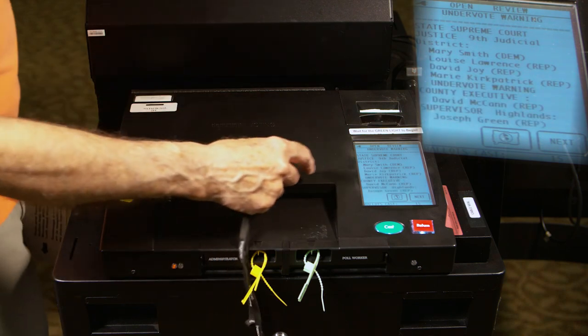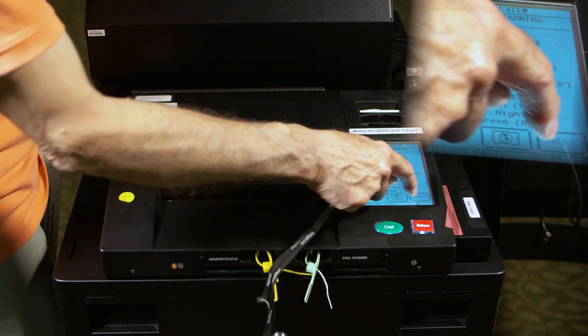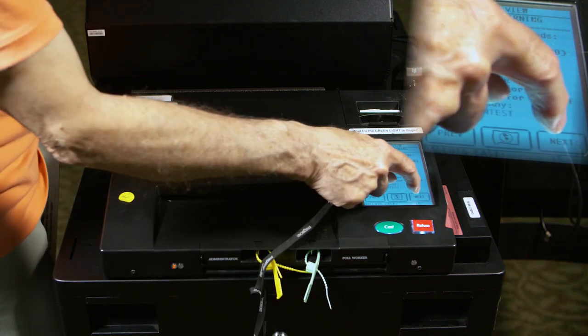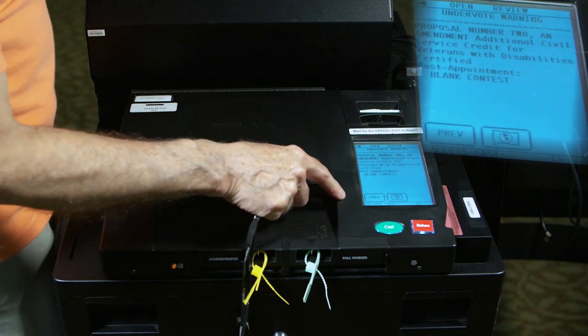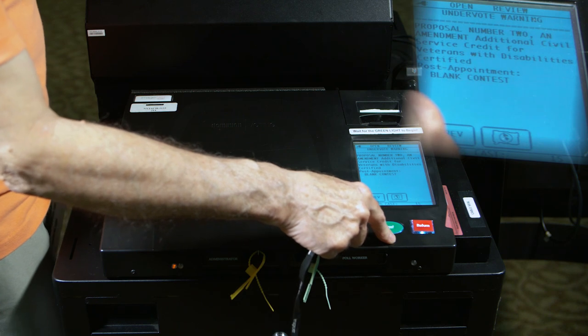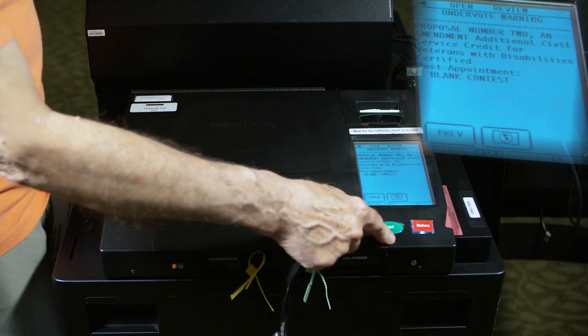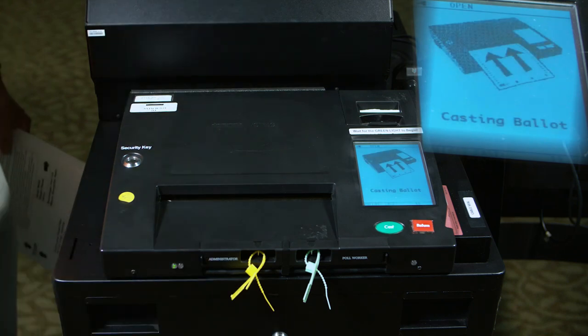The screen comes up showing them how they voted for various contests. They continue to hit the next button until they've reviewed all of the contests, and then they either hit return or cast, depending upon whether they were happy with their selections. We hit cast, and it casts the ballot.